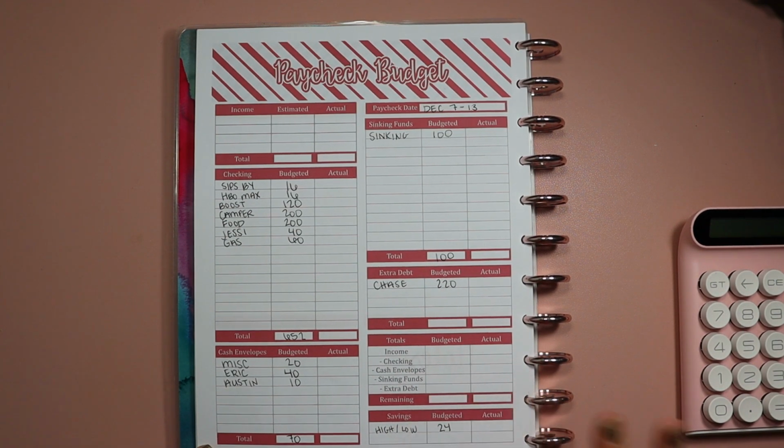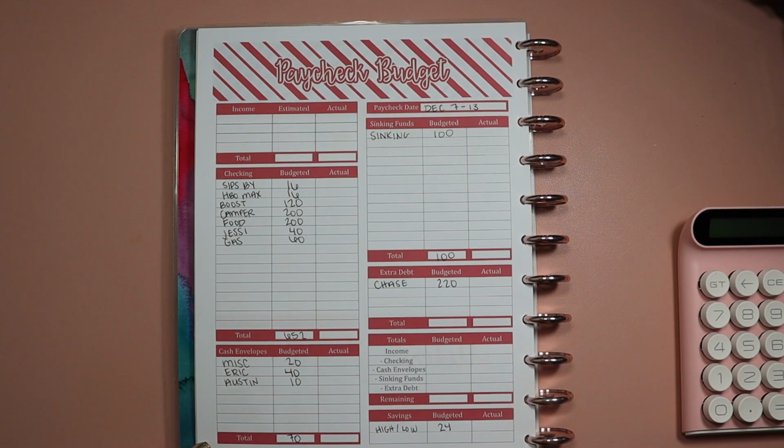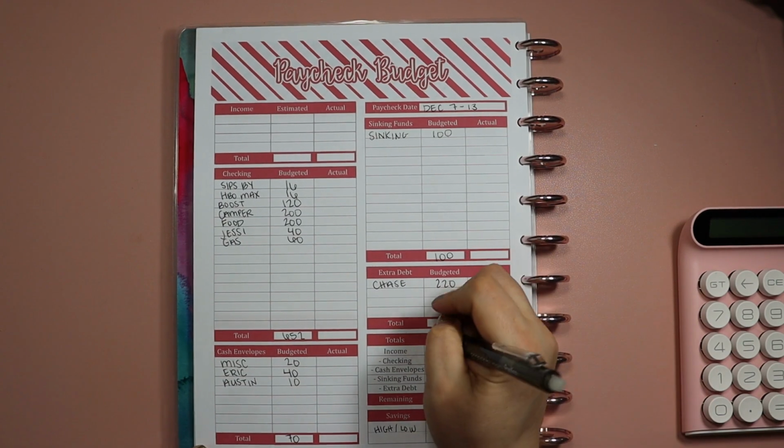Things are going to go back to normal in January, and I'm going to really tighten my budget up for the new year. You guys will see that. But in December, things are a little loose. Things are a little crazy. We're doing things a little differently, and I just have to be okay with that.